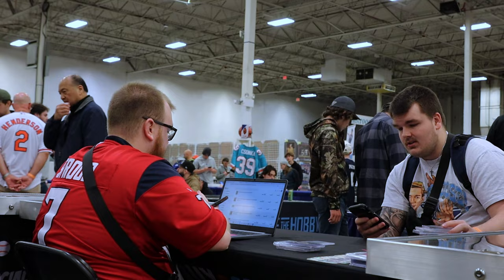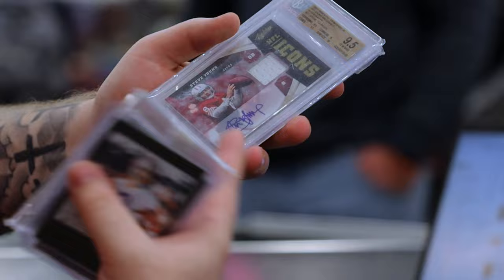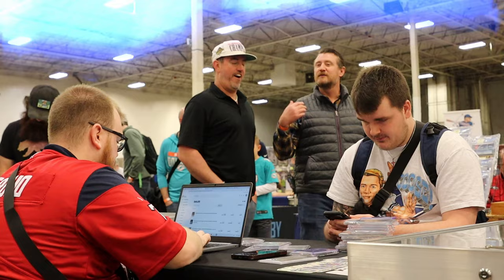We got the Roger Staubach 101, Leroy Kelly 101 auto, Chad Game Use Flawless Patch to 2, Steve Young BGS 95, and a Randy Moss Old School Auto PSA 9. That's 4.25? Huh? 4.25? I asked. That works.